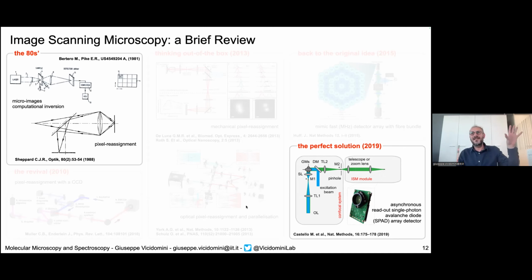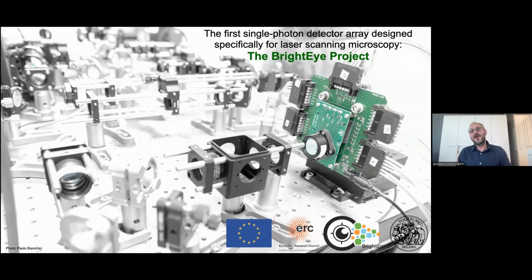The fact that the idea is pretty old allowed us to implement a detector that matches with this idea, and very fast we came out with an implementation, and nowadays some commercial implementations are also available. Let me give you a few details about this detector without digging too much into the electronics. As I told you, the idea is there, and I'm going to tell you exactly how it works, but something is missing: the detector. So we knocked on the door of Politecnico di Milano, who are experts in SPAD array detectors, and we designed the first detector specifically for laser scanning microscopes.